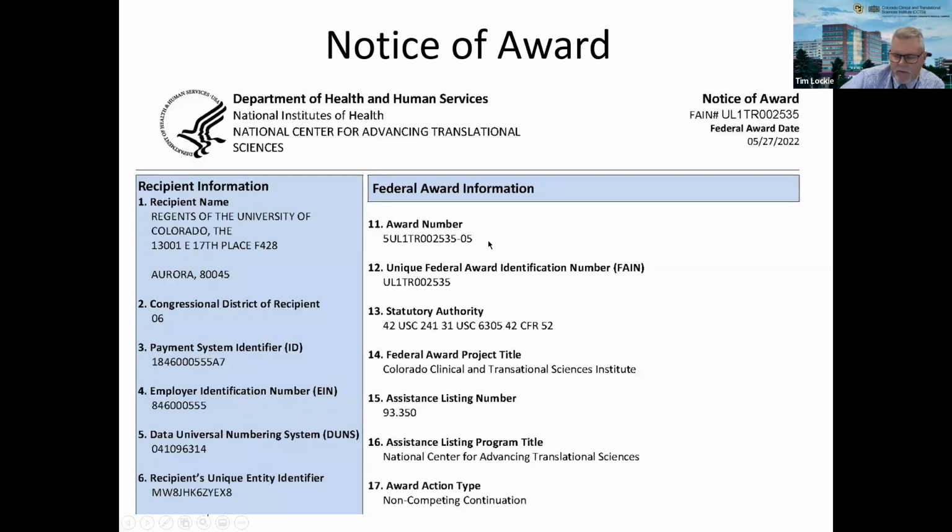These little numbers on the end of your grant number are what year of your grant segment you're in. So this is the most current CCTSI UL1 grant award. That's the largest grant for the CCTSI, and it happens to be the largest single grant at the Anschutz campus as well. And we're in the 5th year of our current 5-year cycle.